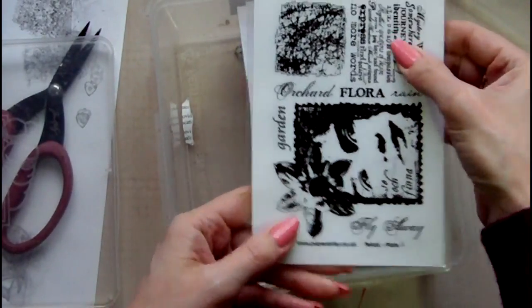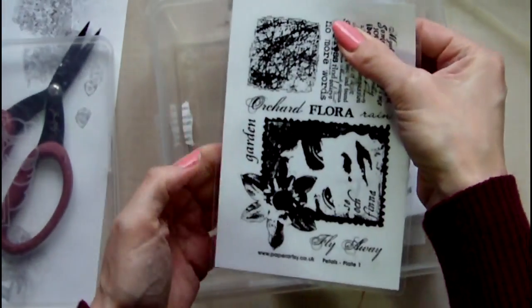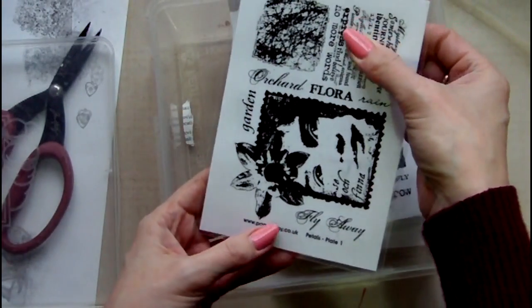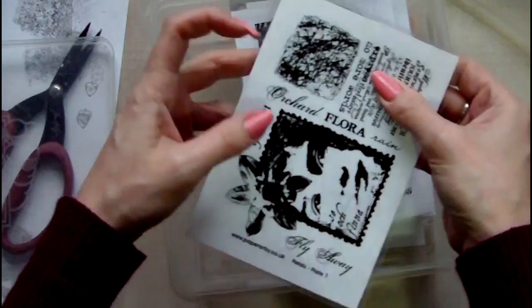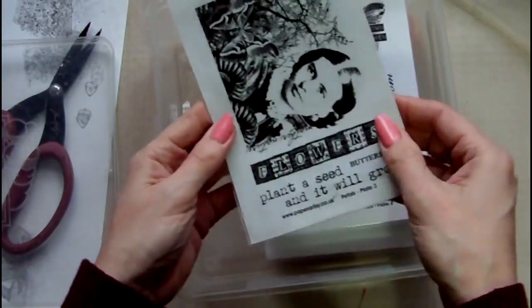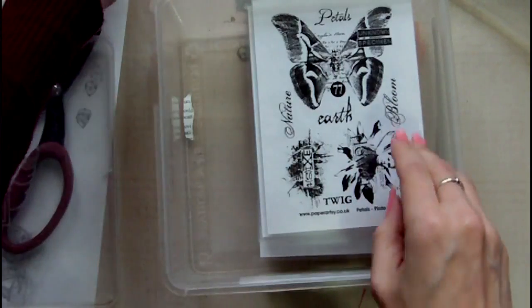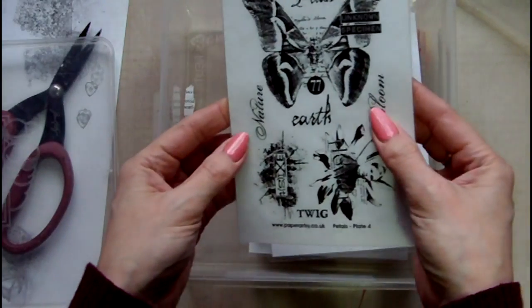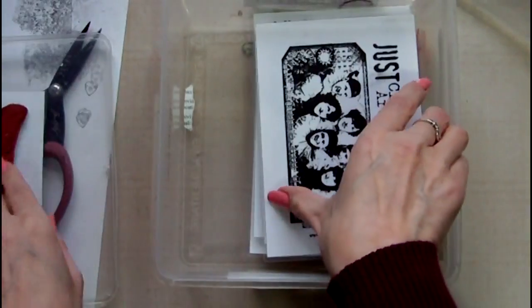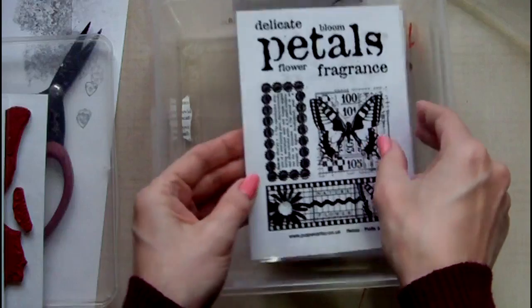I've used that one a lot. It's lost its sticky. That's how much it's been used. I like the text on there. I don't really like that image or that image. So maybe take some off that one. Again, I use the text, but not really that image. So keeping that one as it is. I'm keeping that one.